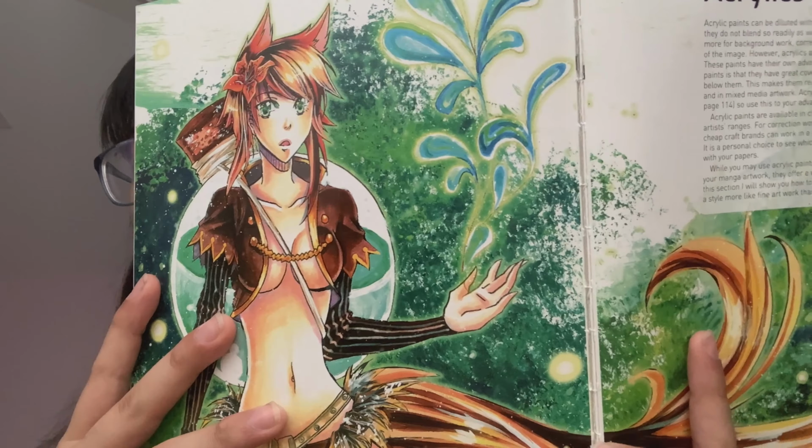And it also has a section on acrylic, I believe. Look at that. I never thought you could do manga with acrylic work. And somehow the artist seems to make it work. Well done. Well done.